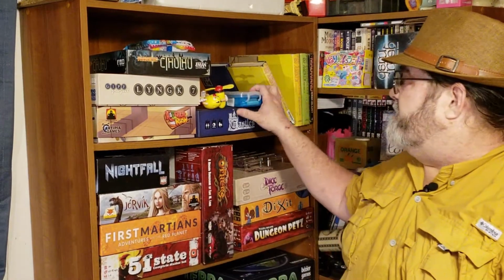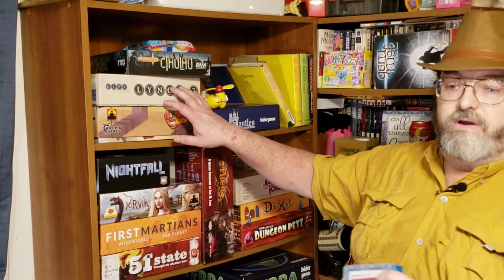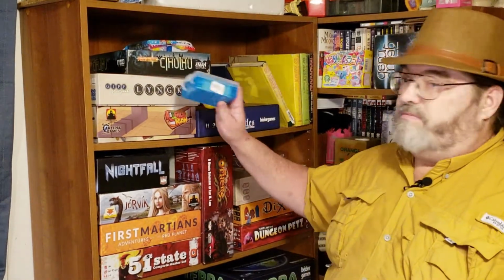It's cheaper than buying those deck boxes, and these stack and lock in. So when you put them on your shelf, if you had a bunch of them locked in, you could write on them or whatever. Also, if you got a board game that has some cards, you can put the cards in here and just put this little box in there instead of having them in little Ziplocs.